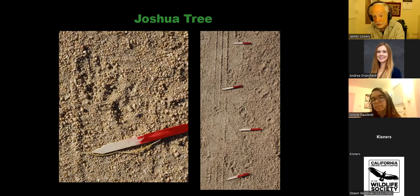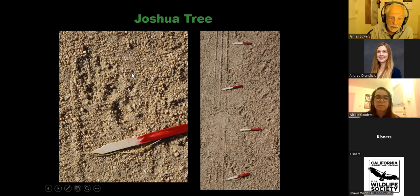And here's what I see: three claw marks being pushed back. In a canid, you'd have two claw marks next to each other and two more claw marks back here. You wouldn't have three, especially one pointed out in the front. So see how easy that is? Badger. Even with marginal track where you don't see the detail.